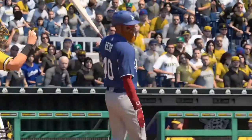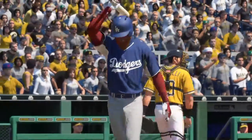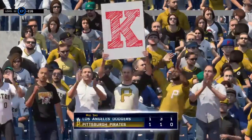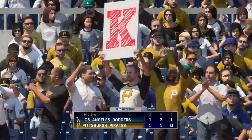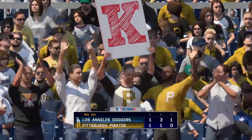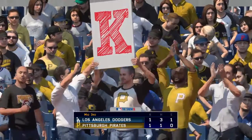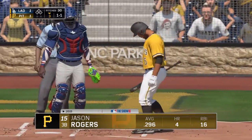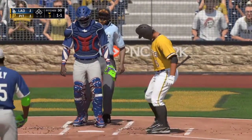Got him swinging, and that will end the inning. One left for L.A. Home half of the third coming up, tied at 1. Jason Rogers digs into the box in the bottom of inning number 3.